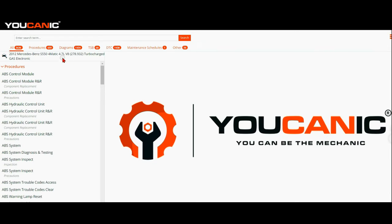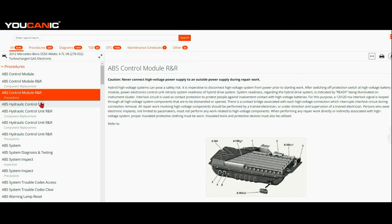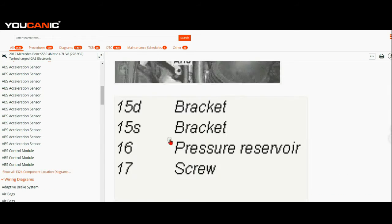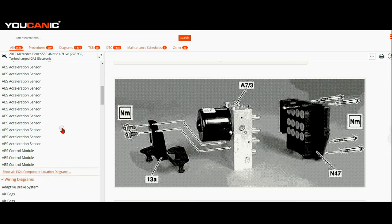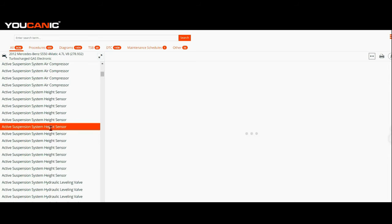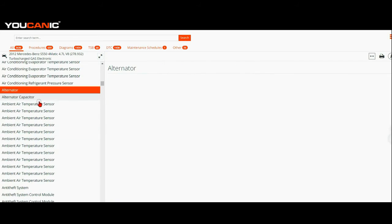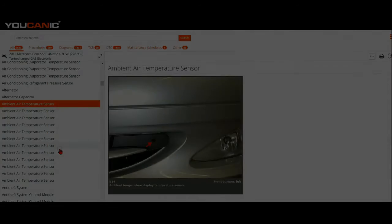The manual includes various sections such as repair procedures, wiring diagrams, component locations, torque specifications, technical service bulletins, maintenance intervals, and other documents, allowing you to explore, search, and browse with ease.